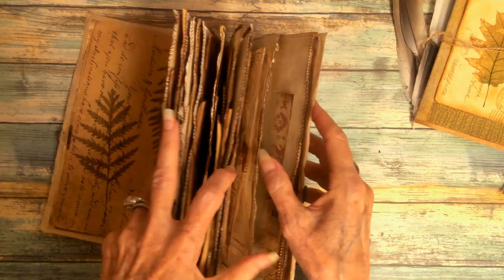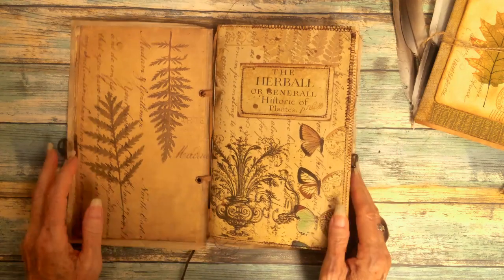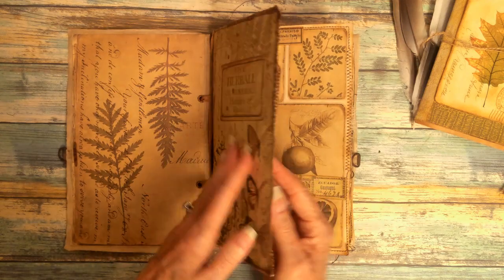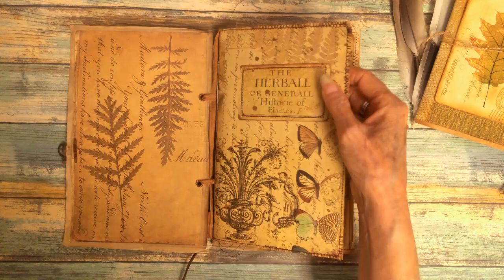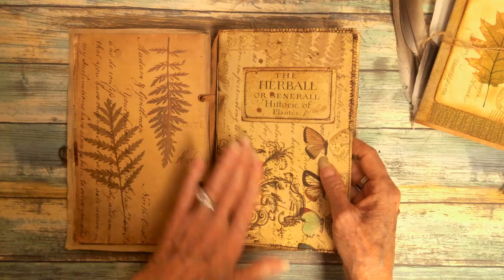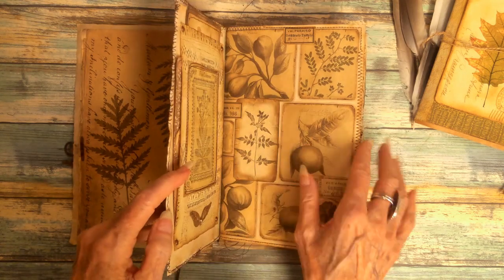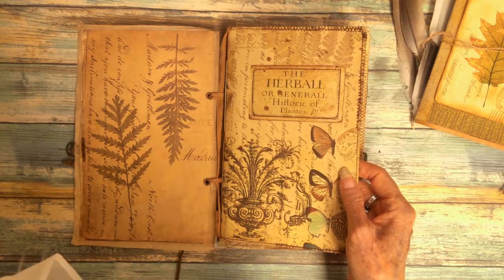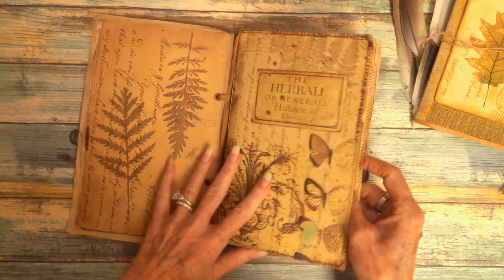Some are ripped further back. Some are more neatly done. But I think it just adds to that earthy feel. And every page is a double page where I have put a coffee dyed paper on the back of one of the pages that isn't plain. And so that makes them really sturdy. This is the only one that isn't like that in the whole book, and I'll tell you why in a minute. But yeah, so it's thick and it's sturdy.